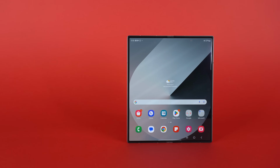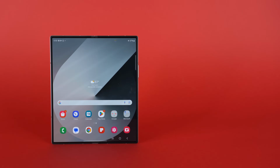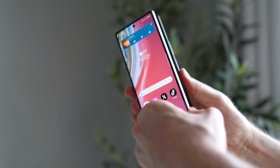It's also IP48, which means that you can get some really decent water and some dust resistance. I believe IP48 is up to 5 minutes of submersion in fresh water for up to 30 minutes, which is decent. Like, I don't think you're gonna be throwing this phone in the pool anytime soon anyway. Plus, I just used this phone to take some photos outside in the rain, and it did totally fine. No issues whatsoever. Like most folding phones, this phone is not made for the beach. You don't want to take this with you to the beach. I mean, you can, but try and avoid using it on the beach.